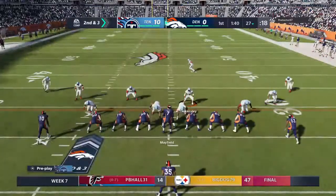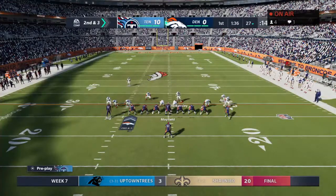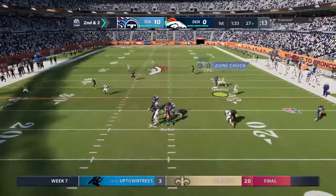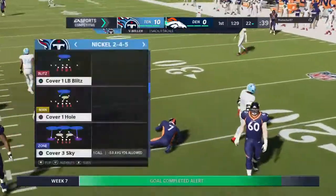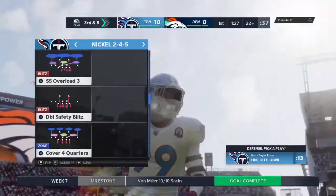Here's 2nd and 3. To throw, Mayfield. Pressure comes, and the Titans able to bring him down. Von Miller has now recorded 10 sacks on the season.